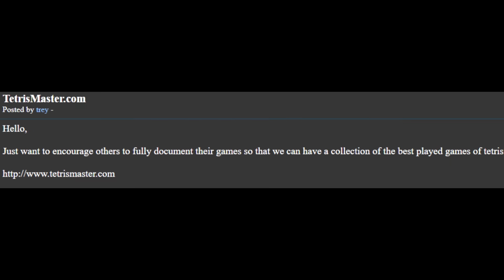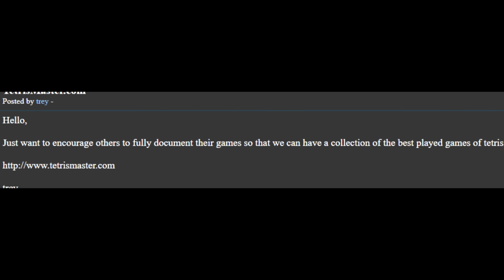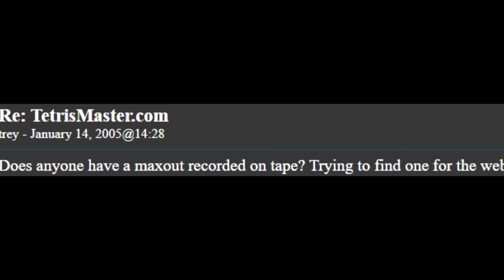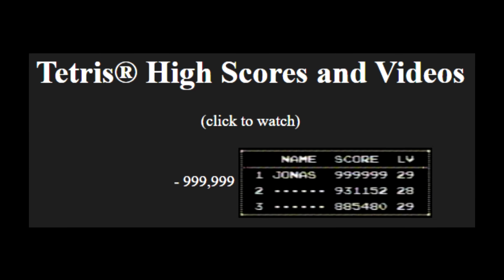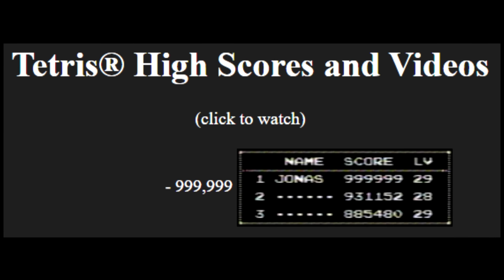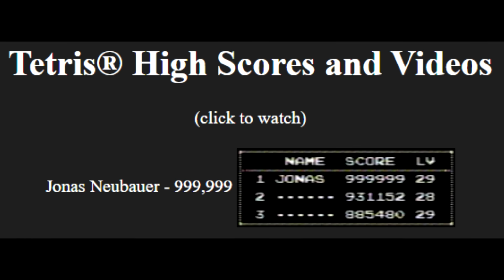However, in 2005, a man named Trey Harrison was trying to accumulate videos of Tetris performances to put up on his website, TetrisMaster.com. He was looking for a recorded max out, and sure enough, in the replies, up pops Jonas again, saying he'd just recorded one on tape. Jonas dropped the video off at Trey's house. Trey uploaded it onto his website. And it was then that the world was first able to see on video a max out score of NES Tetris. A score showing all 9s by future Tetris legend, Jonas Neubauer.